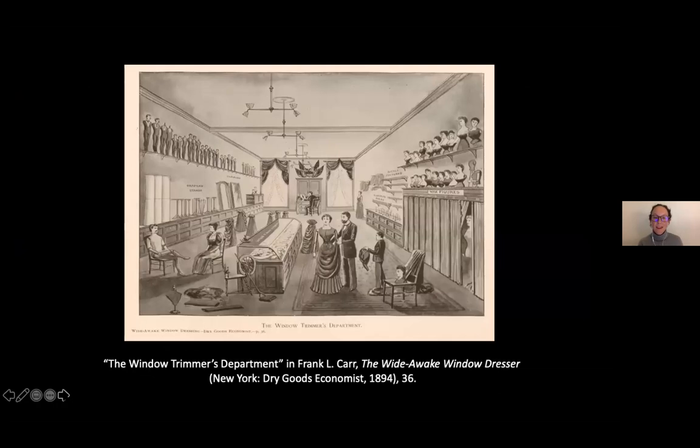So in thinking about the space that the window dresser occupied himself, here we see the window trimmer's department as it was illustrated in a publication of the late 19th century, a guidebook. And this is very much of an idealized vision along the lines of the model department store. But here we can see the place of making for the window dresser, the one who's in charge of putting forward a new design every week. And what this image implies to me are the tools and technologies that the window dresser ideally would have had at hand to make these displays possible and to make their switchover possible.